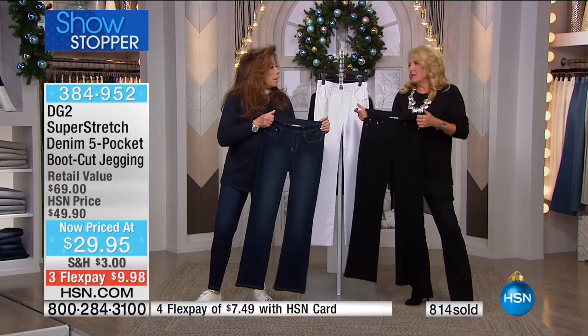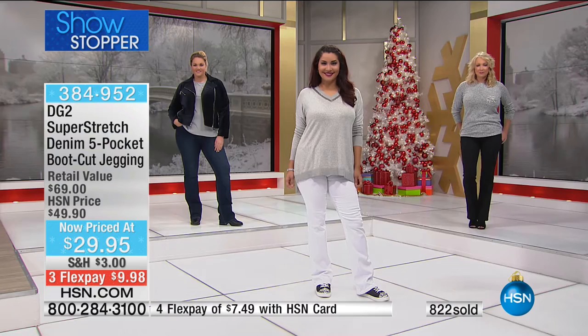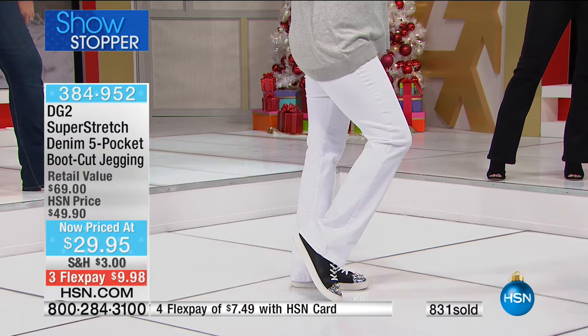I love them. I do. I think it's so classic. I just love boot cuts. They are enduring. It is so true. And girls, I don't care what size body you have. I don't care what shape you have. Go for these pants, because a boot cut works on everybody.